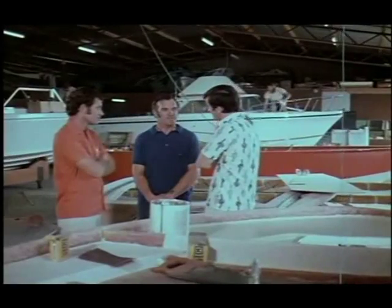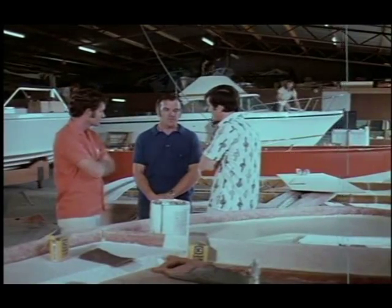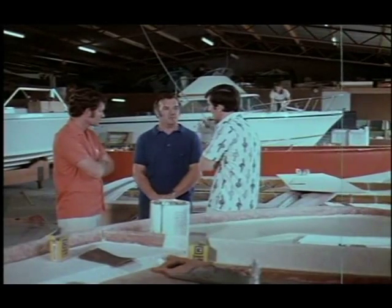You're a Melbourne-based boat building firm. Why have you moved to the Gold Coast? Well, for 2 reasons. One, the temperature up here is nice and even, which is what we like for this type of industry. And 2, we're after closer to the larger boat market. And this is the type of boat we're going in for, bigger boats.